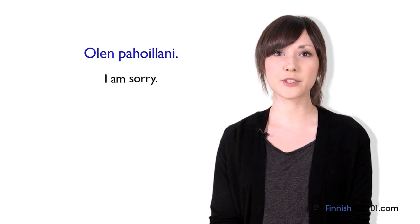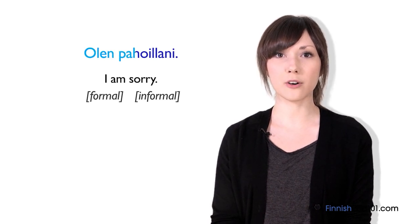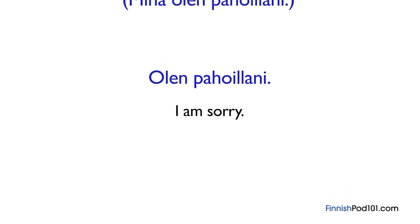But if you really want to apologize for something, it might be better to use a different phrase. That phrase is olen pahoillani. It means I am sorry, and can be used both in formal and informal situations. Olen pahoillani. Breaking this down, first we have the Finnish word for to be, olla. When this is conjugated for minä, meaning I, it is olen. You could say minä olen pahoillani, but it's common to leave the pronoun itself out. Finally, we have the adjective pahoillani, meaning sorry, olen pahoillani.